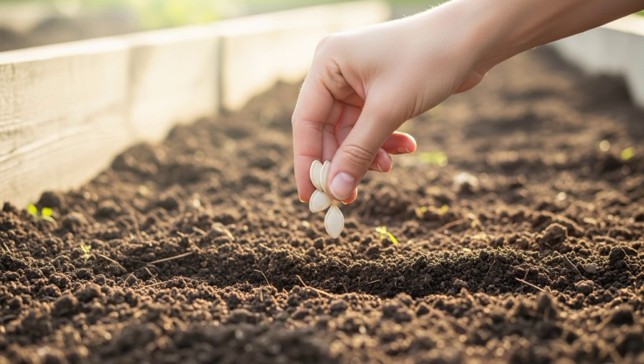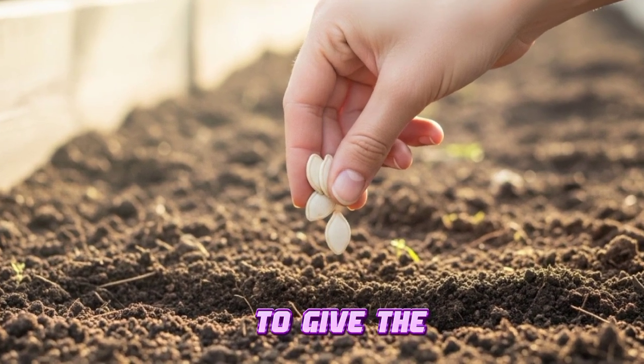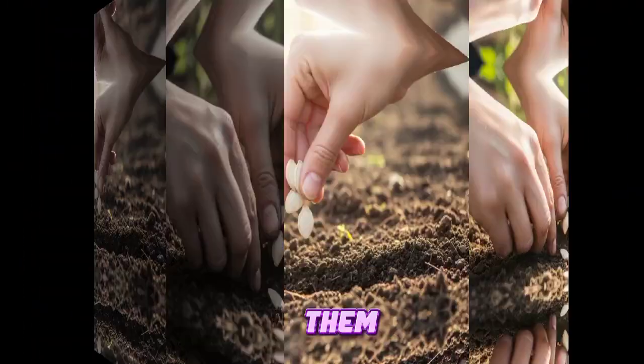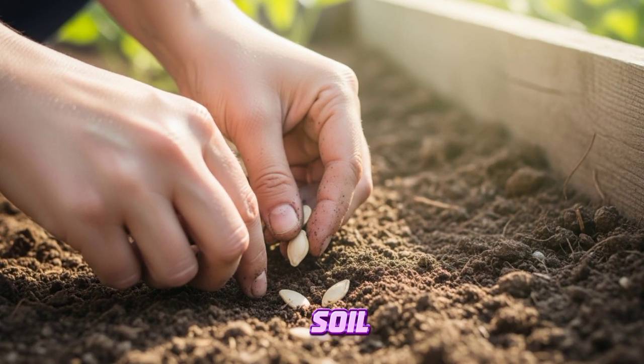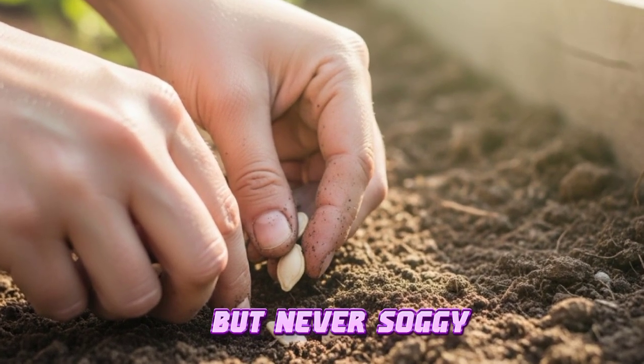Watering is simple. Deep watering once or twice a week is usually enough. The goal is to give the roots what they need without drowning them. Too much water can be just as harmful as too little, so keep an eye on the soil. It should feel slightly damp, but never soggy.